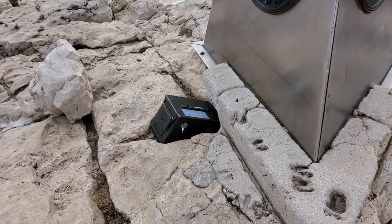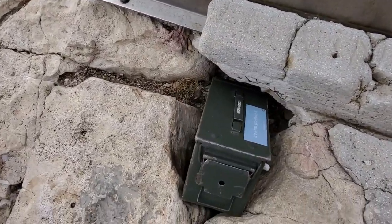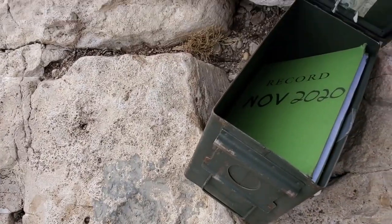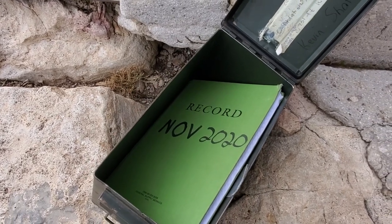Most times they have an ammo can up there with the summit register. You can write your name in and your date and a little bit about your trip if you want. Just keep it short and know that other people need to write stuff in there, and that log is carried up there by a volunteer. So don't take up two or three pages writing a big novel about your trip up there.